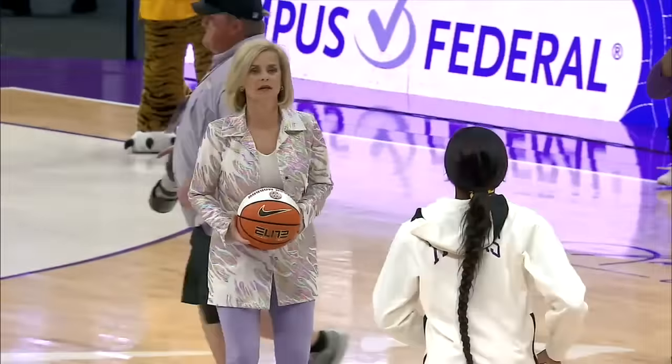Four in double figures for LSU. Reese leading the way with 12. Morrow with 11. Johnson with 11. And Van Lith with 10. Turnover, Kentucky. Here's Reese. Van Lith sprints up to join her. But Reese with the finish.